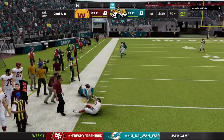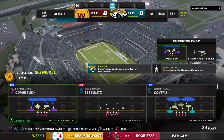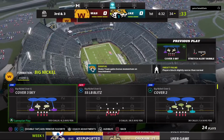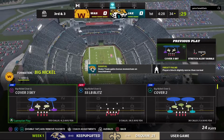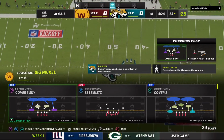Lawrence with a quick throw outside. That's complete. That catch good for 5. It's 3rd down. That was a lightning-fast decision that time. He just caught it and got rid of it, because he saw his guy was going to be open immediately. So he took the R, the run, out of the play. He took the O, the option, out of the play, and immediately got to the pass.